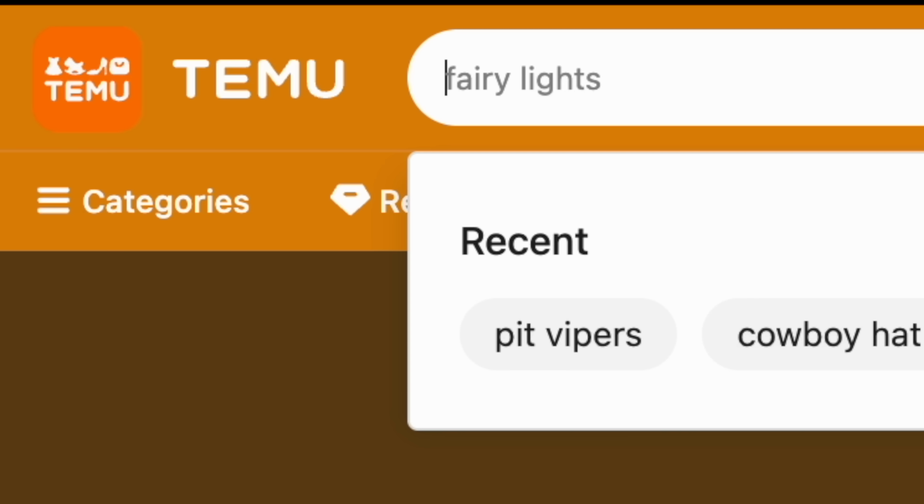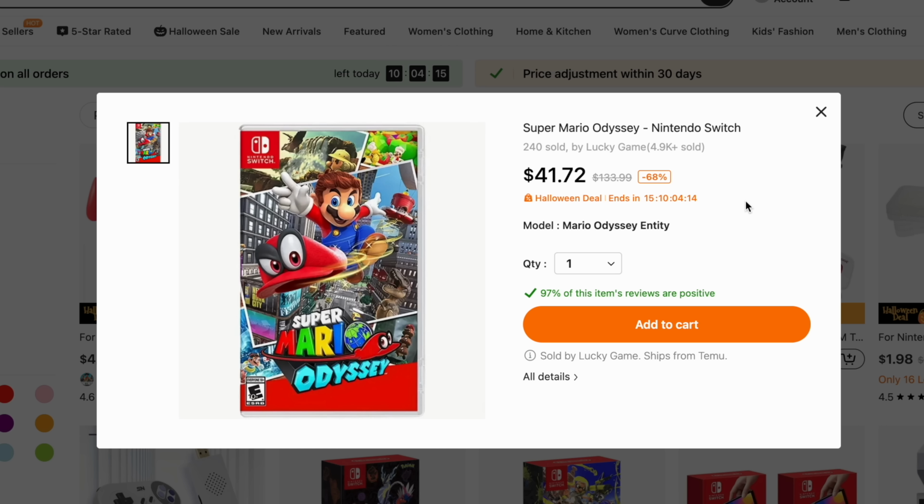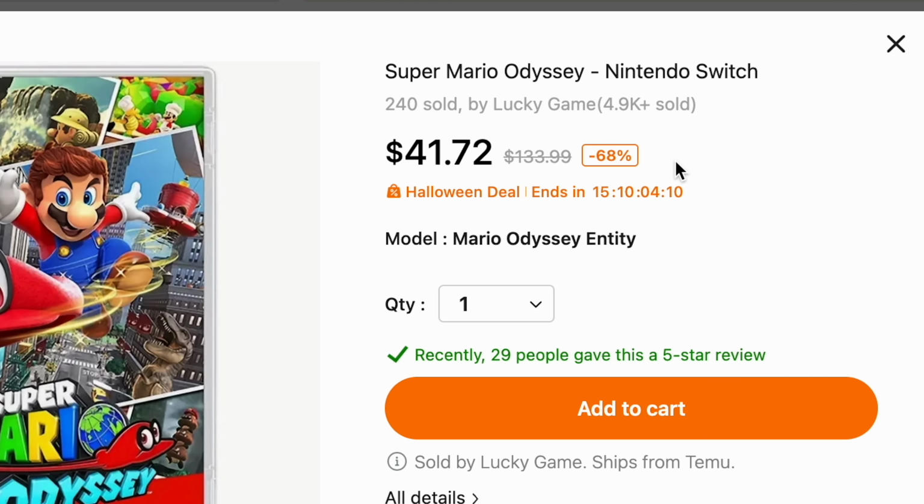All right, let's just look up Nintendo, right? Surely we're gonna see nothing but legit stuff here. Super Mario Odyssey for Nintendo Switch, which is a $41 copy of the game. Apparently, it's at 68% off. Normally, it's $133. So this is one of those items that seems pretty legit, right? Like, surely they're not gonna give me a fake Super Mario Odyssey, right?